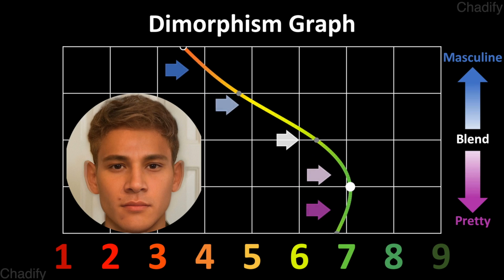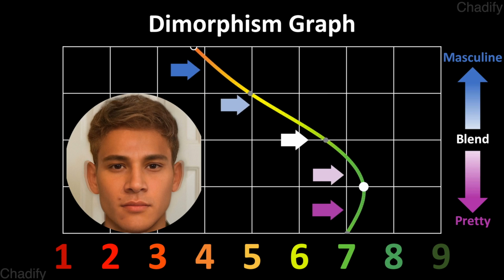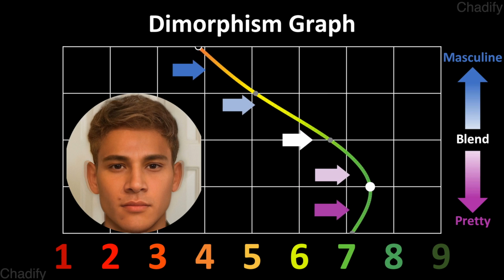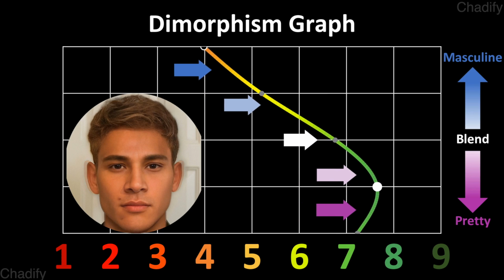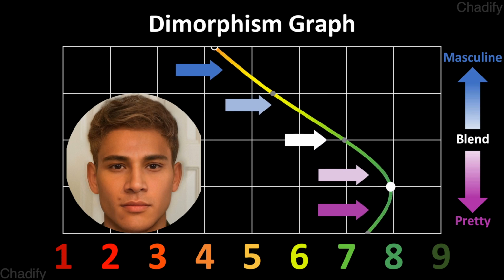Boom. We're fixing that blunted dimorphism in the prettier realm. We're extending his graph, we're shifting it mainly towards the prettier zone rather than the masculine. Like obviously from the more masculine zone, he's never going to score much higher, at least at this age. And so we can see the zoomed in version here.